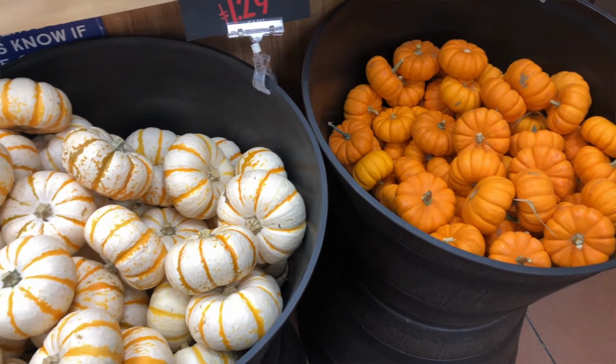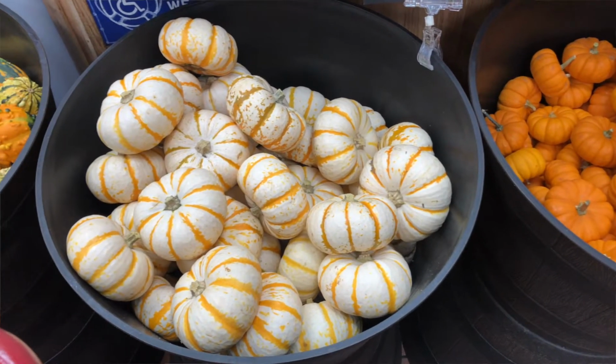Okay, so let's just jump in and see all of the things that I purchased. I'll show you one thing I have on my porch already here. They had these adorable little tiger striped pumpkins, squash, whatever you want to call these. These are adorable. I love white pumpkins, white squash.